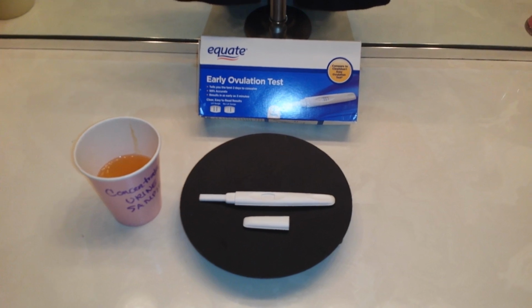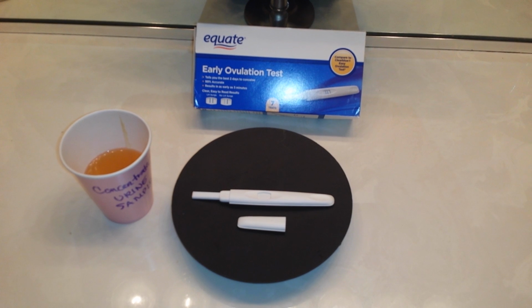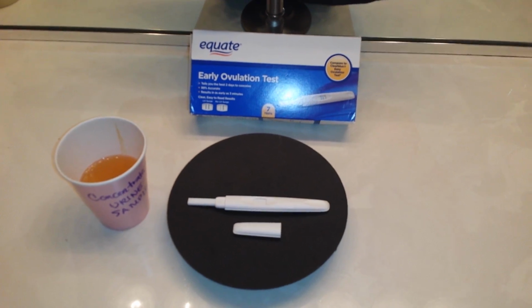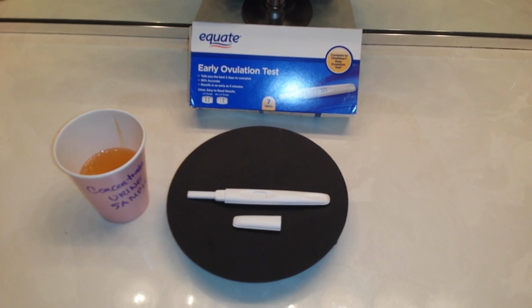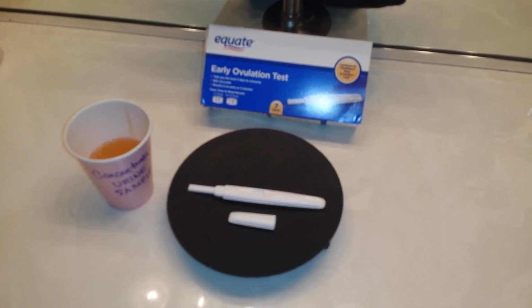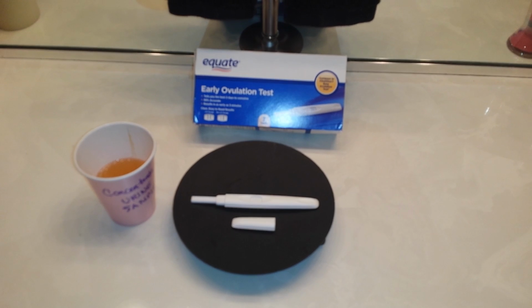It's also a blue dye test, and normally I actually prefer the pink dye test simply because from what I've heard, going on websites and trying-to-conceive forums, other girls talk about lines running and with home pregnancy tests getting evaporation lines very easily with them. So according to consumer studies, this test is supposedly 100 MIU.